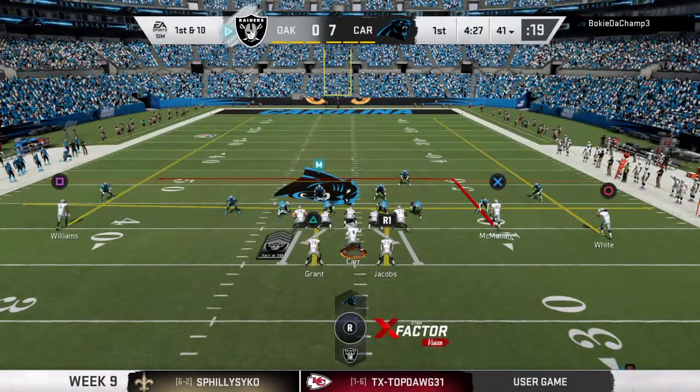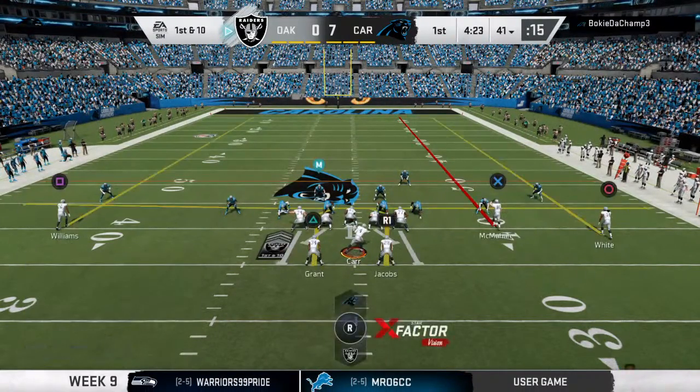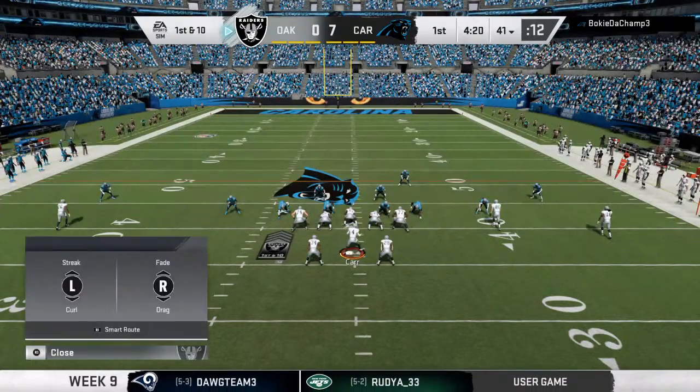Hey, box truck. Check, with the nod. All day, just like that. Just like that. Alert 3, alert 3. Alert 3.